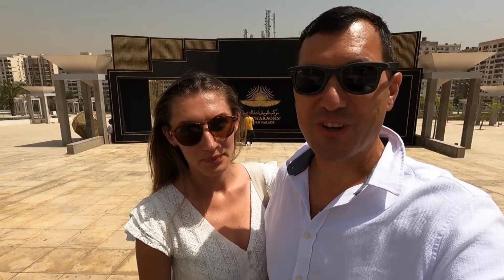Well, that was a really good visit to the National Civilization of Egypt Museum, whatever it's called. Seeing the mummies was magnificent. You can definitely see them up close and in detail. Also, you can see a lot of the artifacts from around Egypt. They were all brought here to Cairo, actually quite recently.